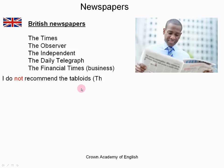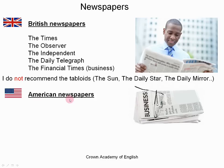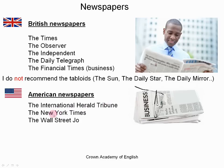I do not recommend the tabloids. So the tabloid newspapers are The Sun, The Star, and The Mirror, and there are others. They are very, very informal, and the English is not always very good, and the stories as well, the news articles are not particularly interesting or serious. Okay, they have quite a bad reputation. And American newspapers, they have the International Herald Tribune, New York Times, and the Wall Street Journal for business.